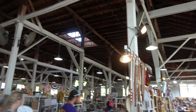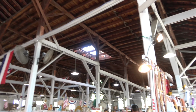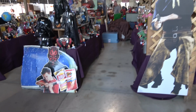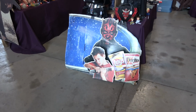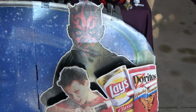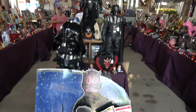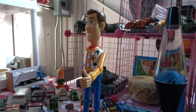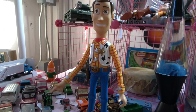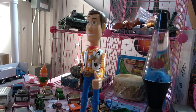Pioneer Hall is a very large barn area, home to a lot of antique stuff, but then some weird antique stuff, like look at this. Antique Star Wars promotion for episode 1 with Lay's and Doritos. Really enjoying the Pioneer Hall. There's a lot of cool antiques, including a dancing, moving Woody, and he talks.